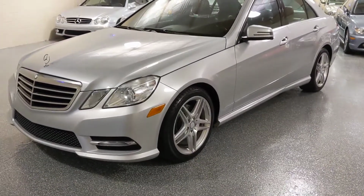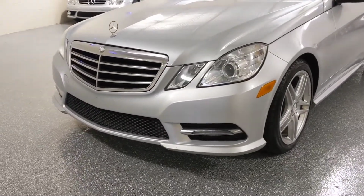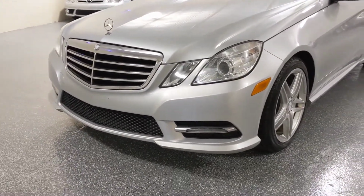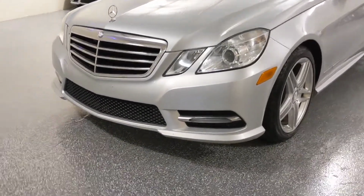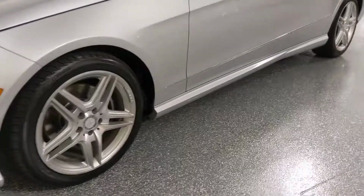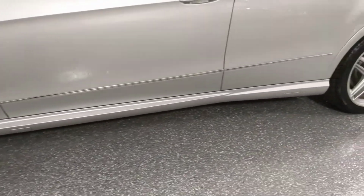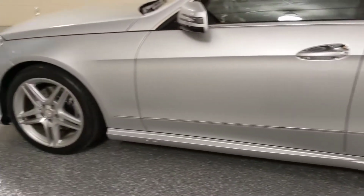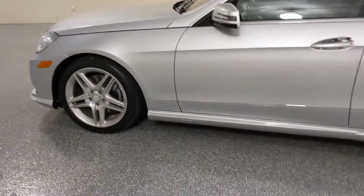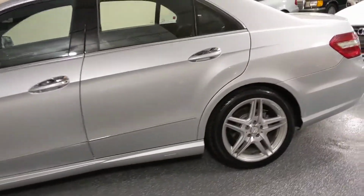This is the sport package. It gives you the more aggressive ground effects in the redesigned front bumper. The side skirts are more aggressive, as well as the rear bumper. Also, this has 18-inch AMG wheels. Gives it a real sporty look. Body's in very nice condition.